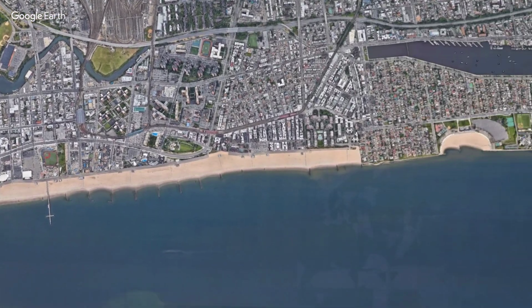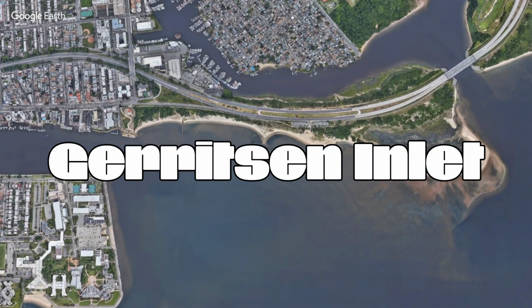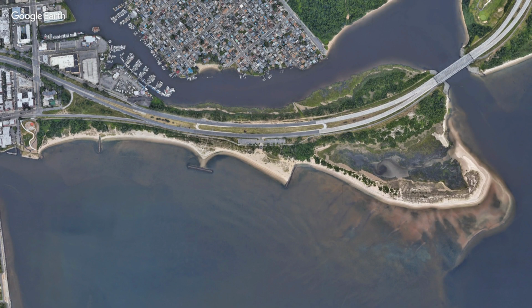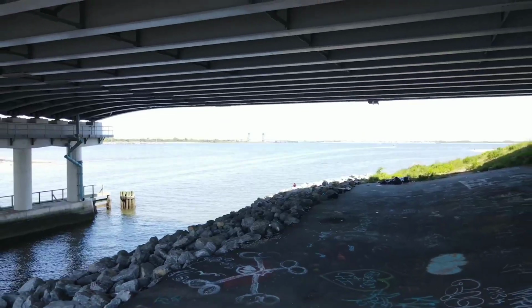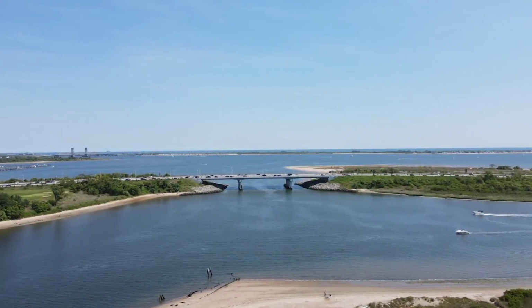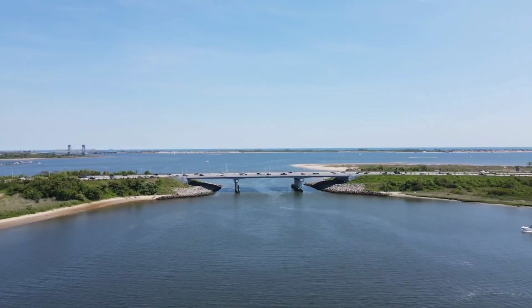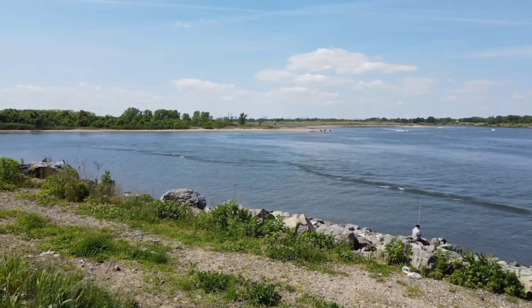Besides beaches, another feature made by waves is a marsh. And to see this, we're going down the shoreline to the Garretson Inlet. This side of the Garretson Inlet is known as Plumb Beach, and it was always less famous than Manhattan or Brighton beaches. As a result, it was less developed and mostly became a place for squatters.